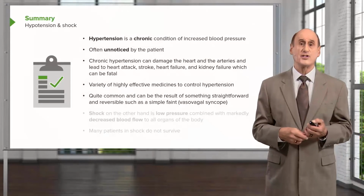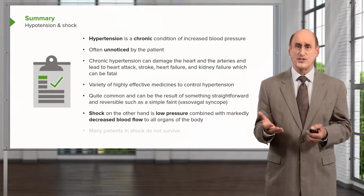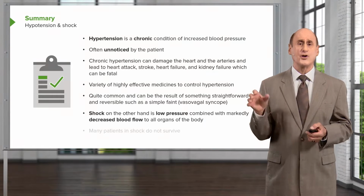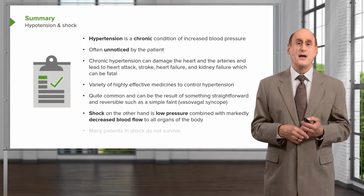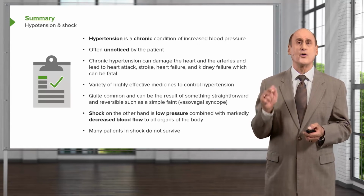Severe hypotension, such as shock, occurs, as I've mentioned, through a number of serious illnesses. It is not only low blood pressure, but very poor blood flow to critical organs. And many patients who go into shock don't survive, particularly if they don't get urgent care.